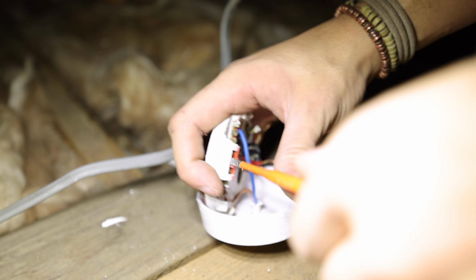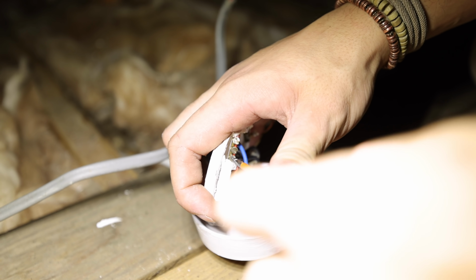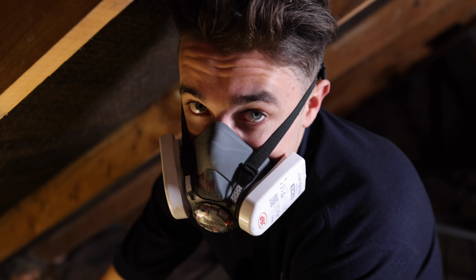Easy peasy, lemon squeezy. Do you know the opposite of easy peasy, lemon squeezy? Opposite of easy peasy, lemon squeezy is a stress depressed lemon zest.